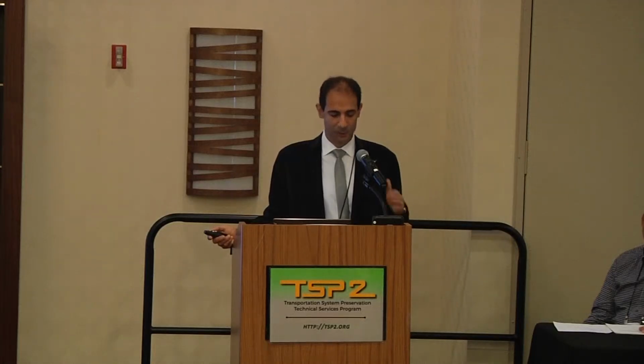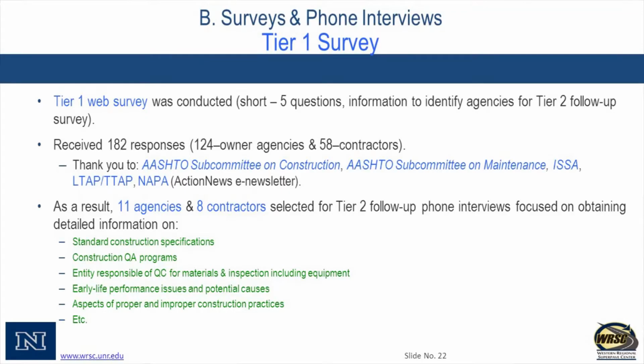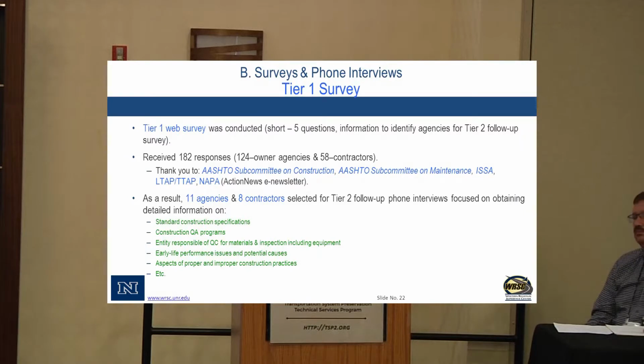This is where we are right now, at task 3 really. We're wrapping up the reports. We're getting ready to send it out to the panels for review and comments, and meanwhile we'll be working on extracting the information into the tech briefs. Based on the meetings that we had in Reno, we ended up with really 2 tier surveys. The tier 1 survey was short, 5 questions, and it looked into some general questions, trying to identify out of the respondents which are the agencies and the contractors that we want to move forward for the tier 2 survey. Okay?